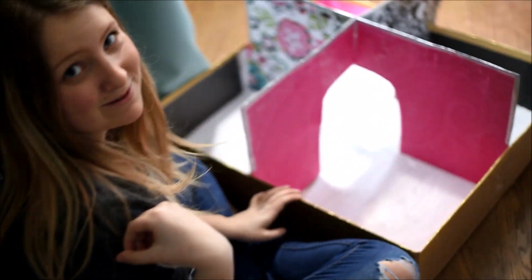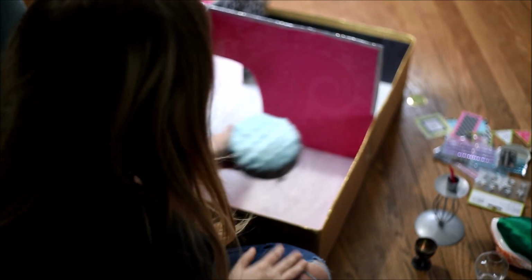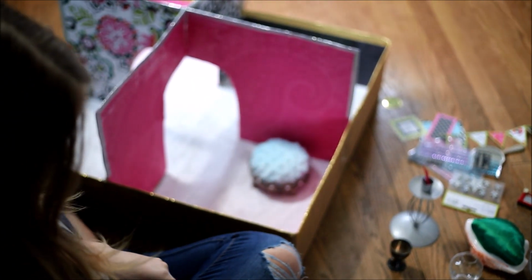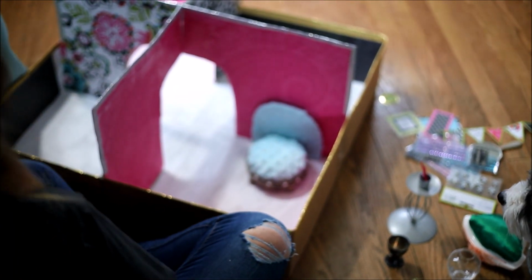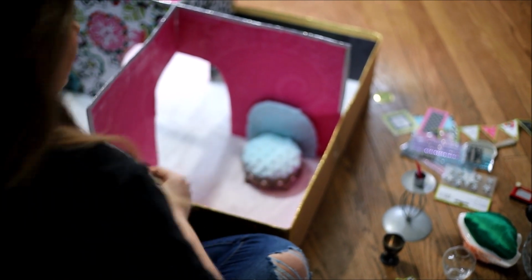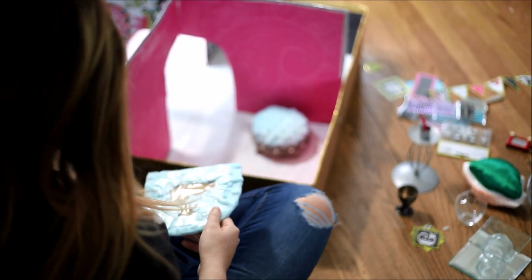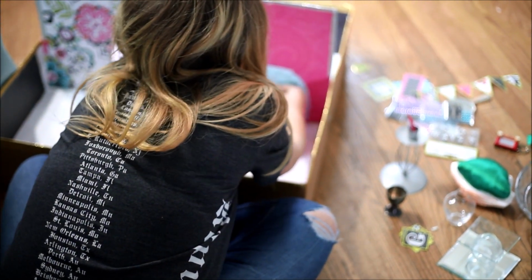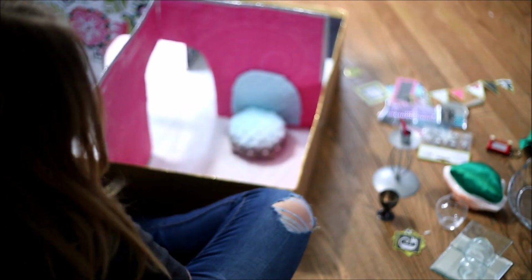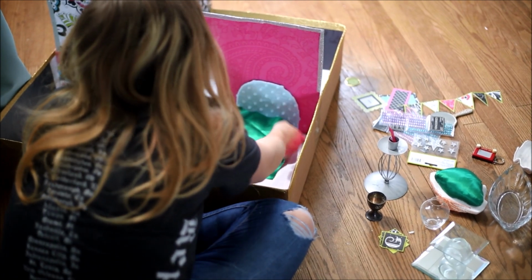Which I've decided is gonna be her bedroom. So, this is her bed. Hi, Axel. This is her headboard. I have glue dots to help hang up the headboard. All right. Headboard. Ooh, that's cute. She has a little pillow and a little blanket. I dropped it.